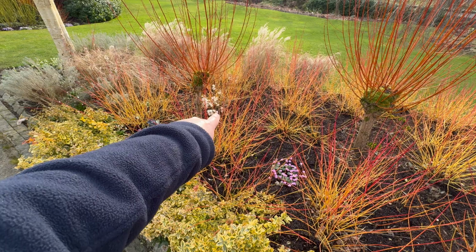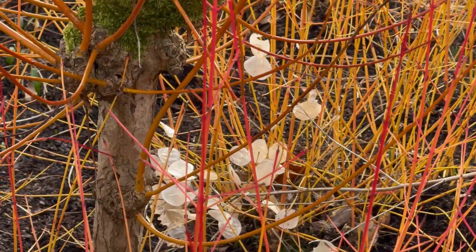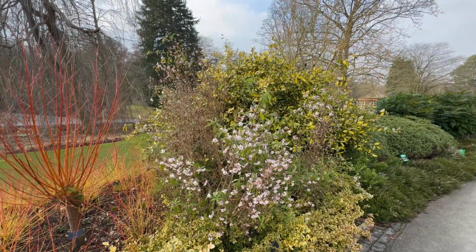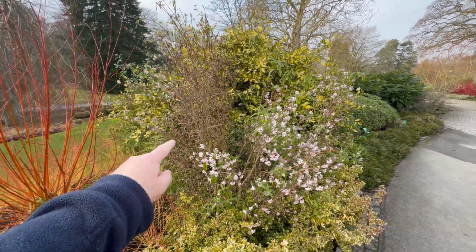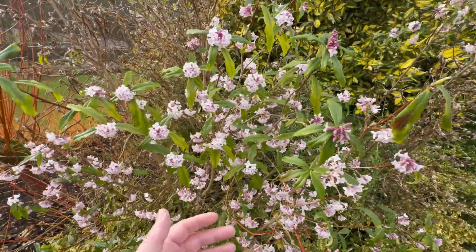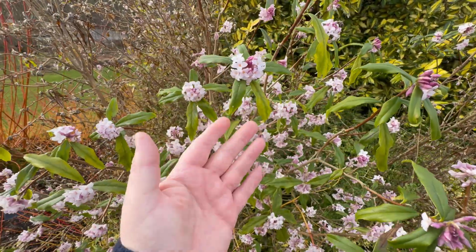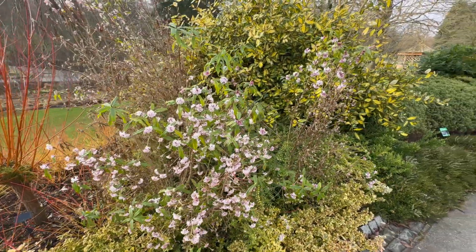I can't remember what it's called. But again, they pick up the light so well. Absolutely beautiful. And then look at this. Well, the scent from that is just... There's a bit there that's dead, actually. There's a little bit dead, but this is just amazing. I mean, we're only just over halfway through February here, and it's just full of flower. Oh, to die for. Other than maybe lilacs and roses in summer, that's got to be the best scent out there.